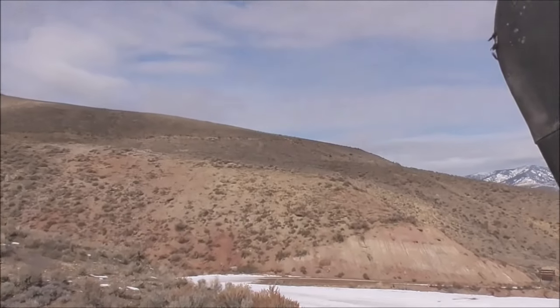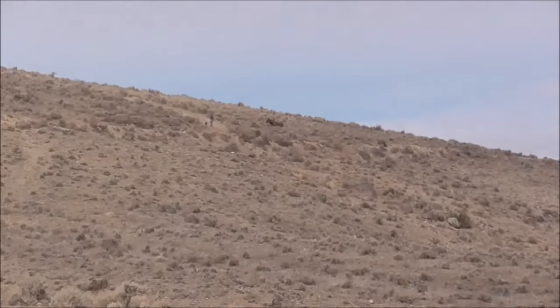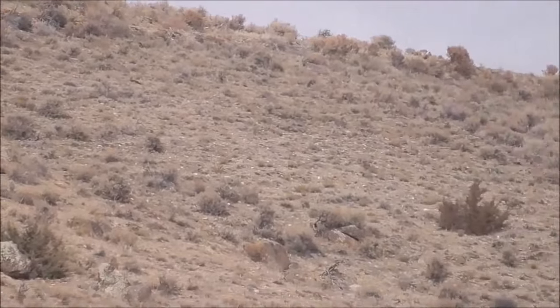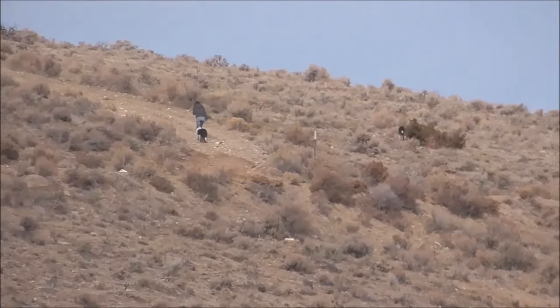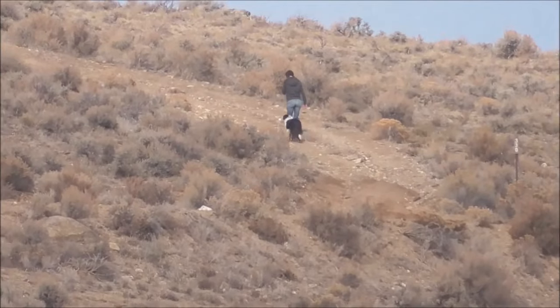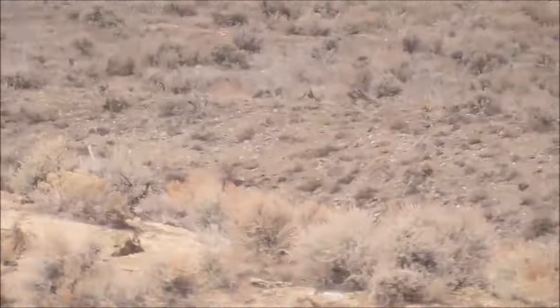I think tomorrow I'll make another loop up above and see if I can find them where they come out onto the other road, if it's them. There's a lot of people up here that walk dogs, like this lady right here. Yeah, where'd she go? Right there. I just passed her. She's got two dogs along with her. Hard to say for sure.